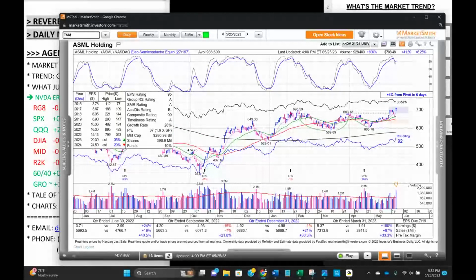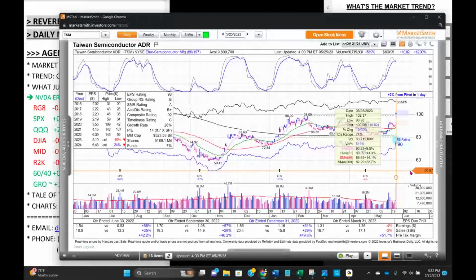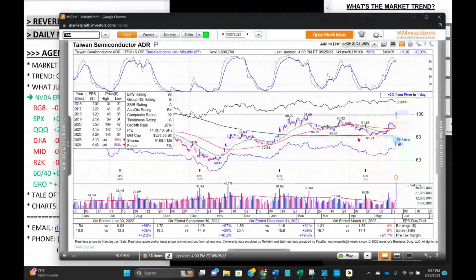And as I said, Taiwan Semi up 12%, breaking out of this base on massive volume. Again, they're making the chips for NVIDIA. So it's a lot of these companies' fortunes are tied together, both to the upside and to the downside. And with that, we're going to wrap it.